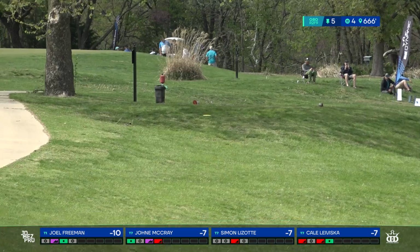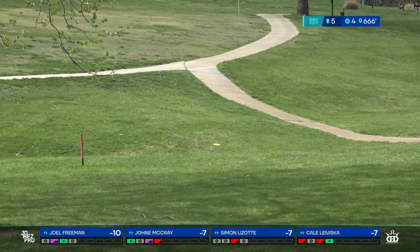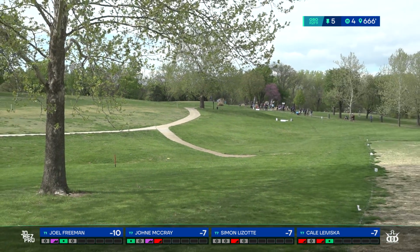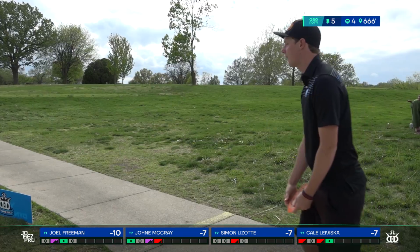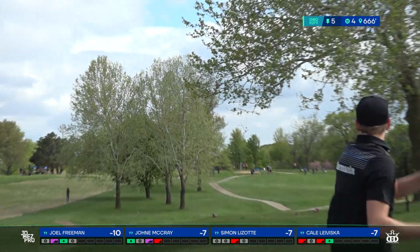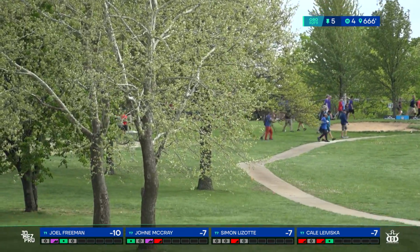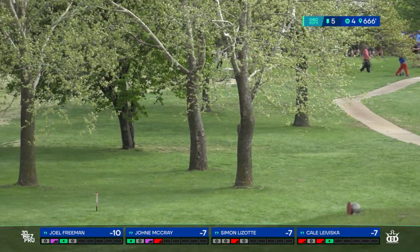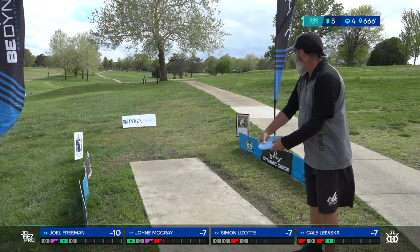Joel with a similar line, a little towards the middle. Yeah, I don't love the middle on this hole. I don't think anybody really does. You kind of want to be one side or the other. I think he's far enough back that he should be able to swing that hyzer. I agree. Simon once again laying up, to about 500 feet from the tee. Yep. When you're that far, it might be all right to be in there.